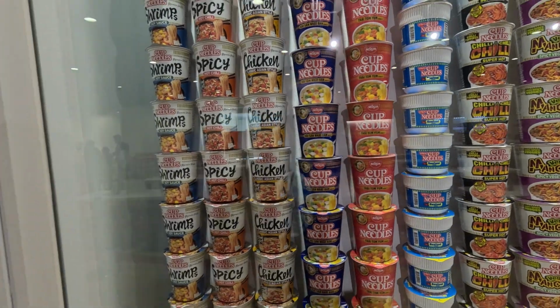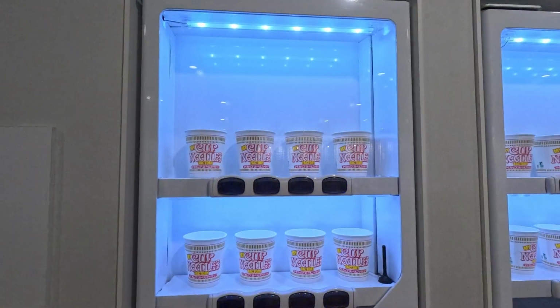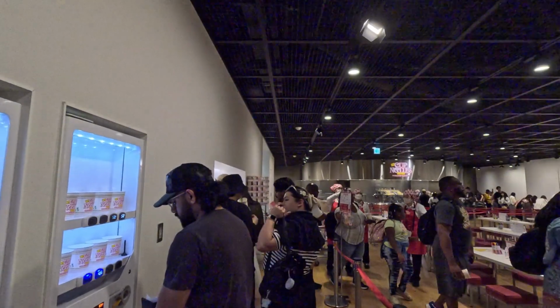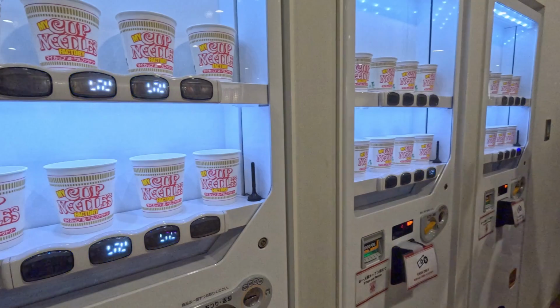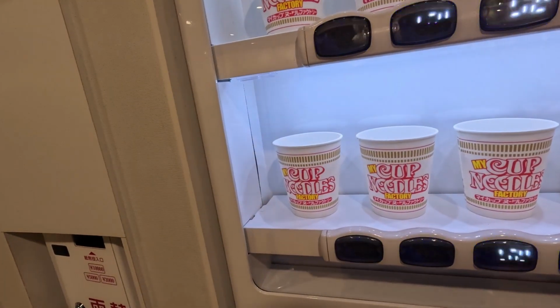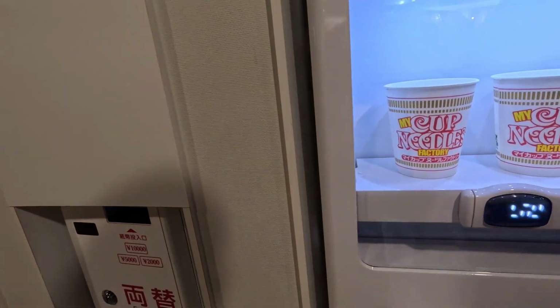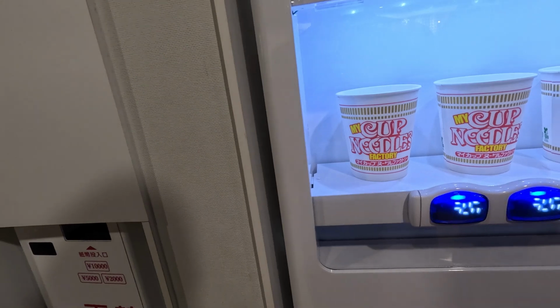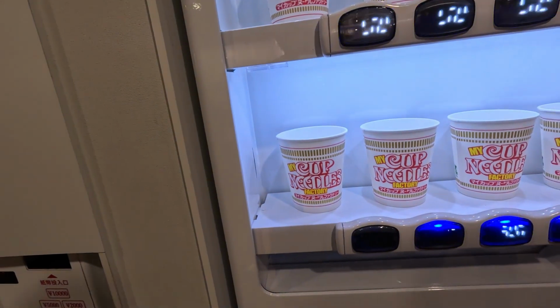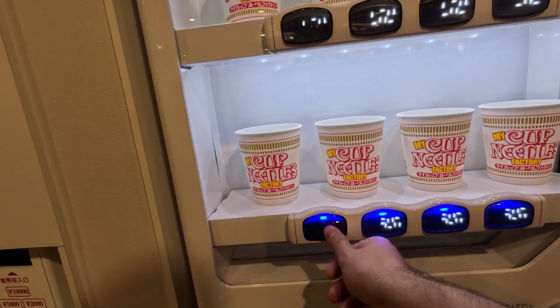Very, very cool. Okay, so the way this works is you buy your cup of noodle and then you go over there and you customize it. So it's 500 yen, which is a little over $3 US right now. And you can also, at one of those tables, decorate the cup if you want to customize it, and you can also use it as like a souvenir.